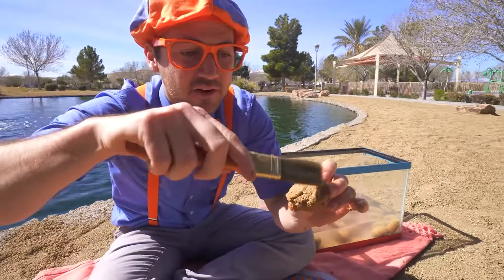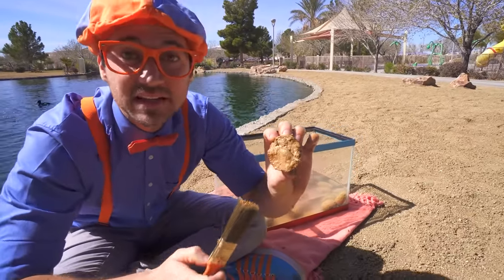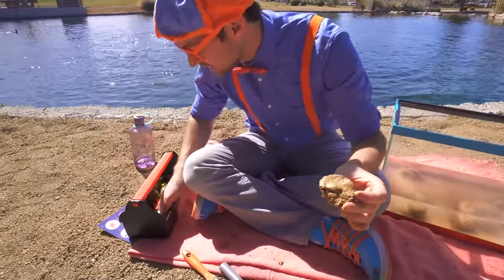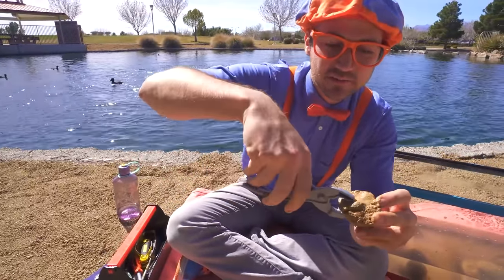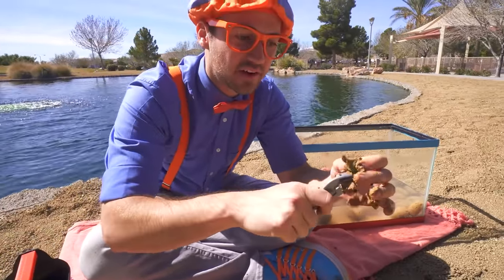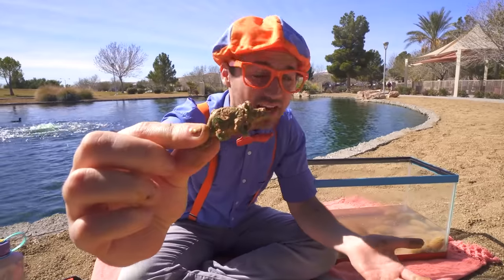Oh, look at right here. Okay, I have a brush that I need to brush off. Oh, do you see that? Yeah, the dinosaur's tail. Okay. Now, we need a set of pliers so we can really get some of these pieces out of there. Oh, look at that. Whoa. Yeah, we got a dinosaur.